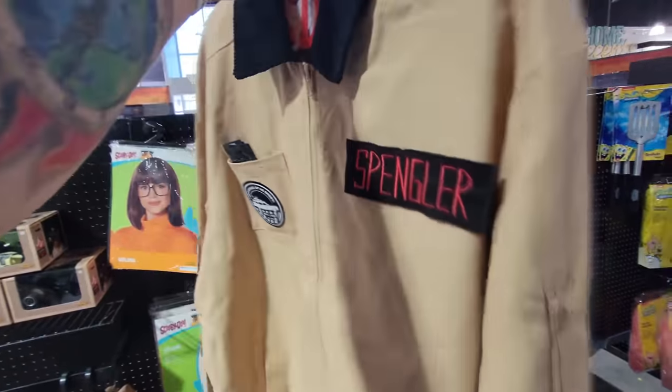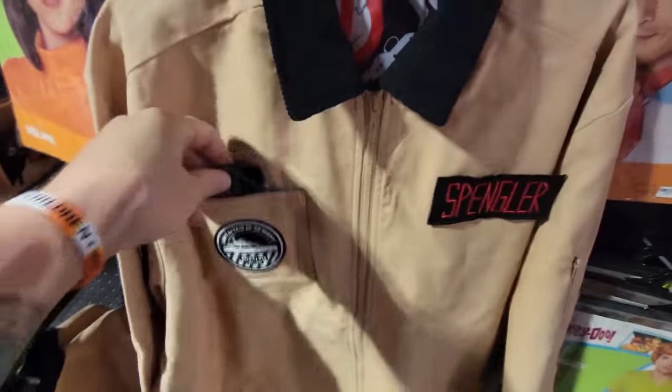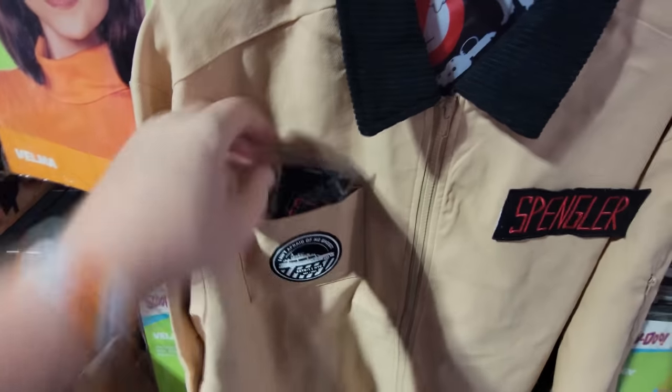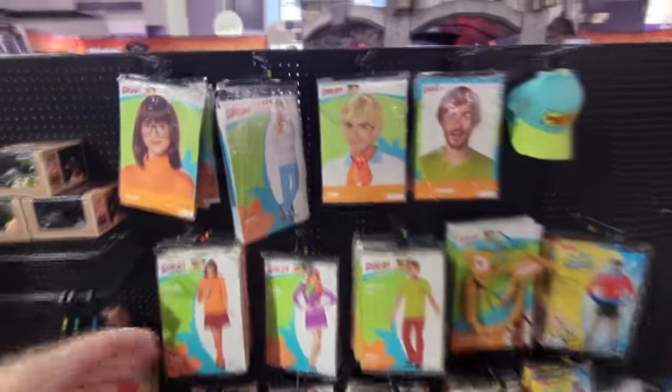Spangler jacket, and that looks like a real patch. It's probably just Velcroed on there so you could change it if you want. Oh yeah, look at this. So in the pocket here, I don't want to pull it out, they're stuck in there. But here's the names of the other guys, the other Ghostbusters, and you can change this to be whichever one you want. We got Scooby-Doo, it looks like all the characters are here.